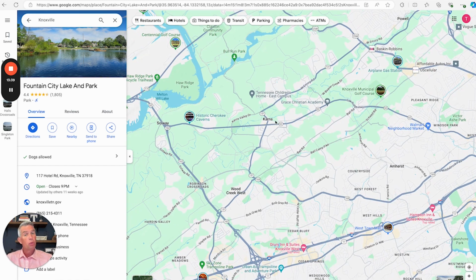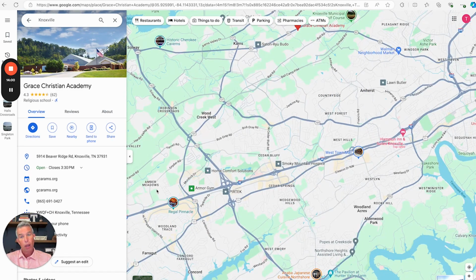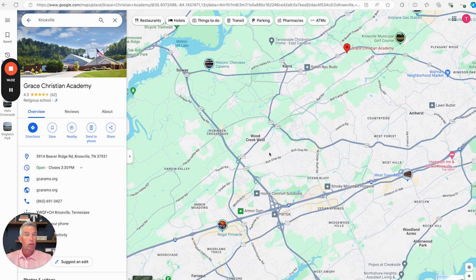Also, I get a lot of folks asking me about Christian education and private Christian schools. A lot of you have talked to me, and some of you have your kids already going to Grace Christian Academy. That's located right here outside and really in Carnes. But you can see how it's easily accessible to Grace from everything from Carnes up to Powell, all the way down here into West and Hardin Valley.